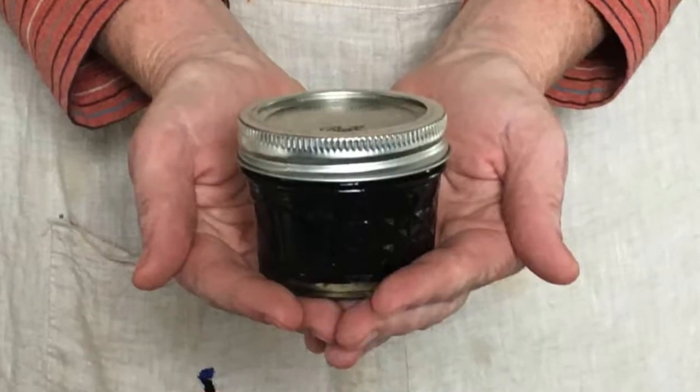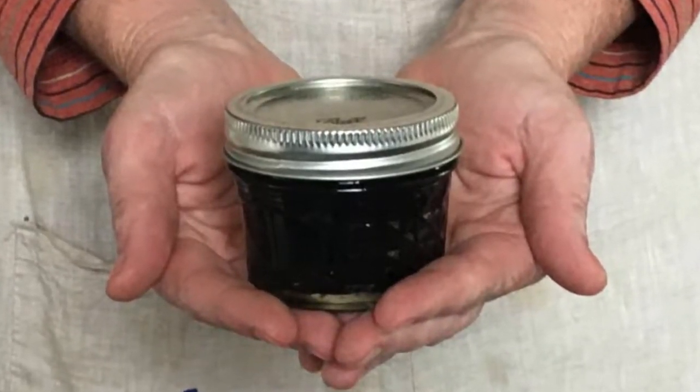This elderberry syrup is a great addition to your normal routine of keeping healthy, whatever that looks like. For our family, sometimes we will supplement with a fermented cod liver oil. We take vitamin C, vitamin D, and when the colds and flus are coming on, we hit it with the elderberry syrup and some echinacea as well.